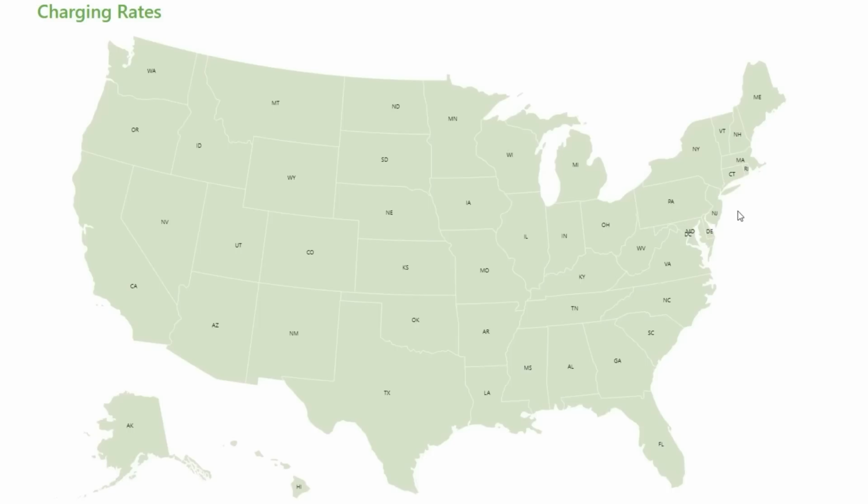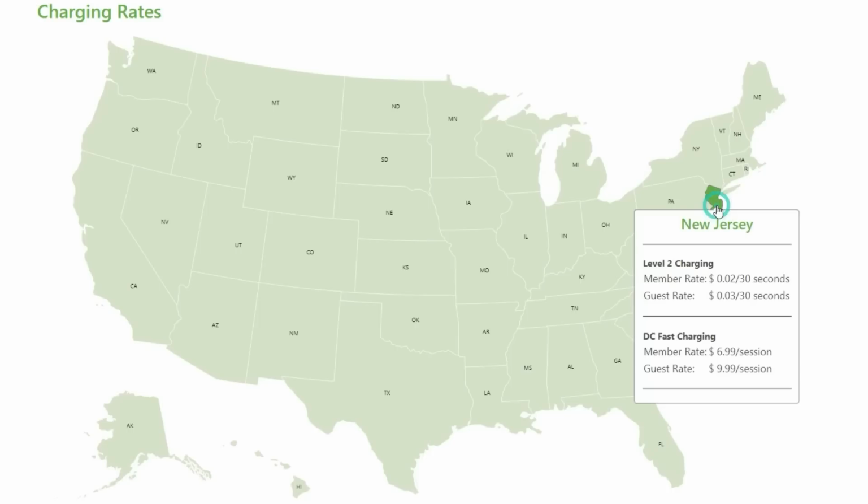So if you want to know what Blink charges in your area, you can go to the Blink website and click on charging rates, and there's a map. You click on your state. I did it for New Jersey, and it showed that the DC fast charging rates in New Jersey were $6.99 per session and $9.99 per session for guests.